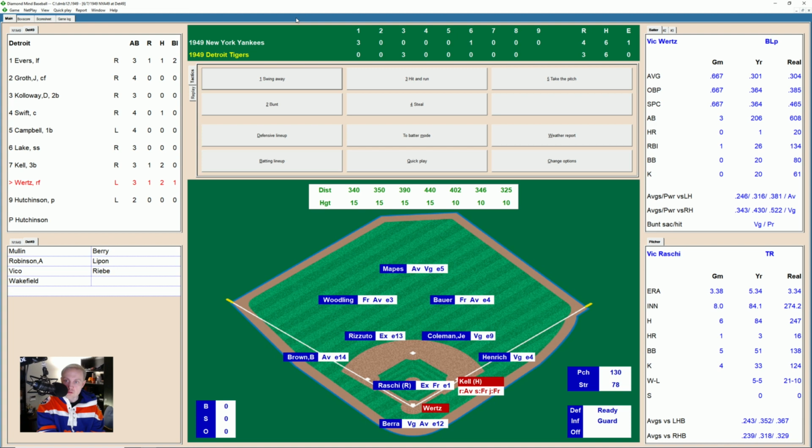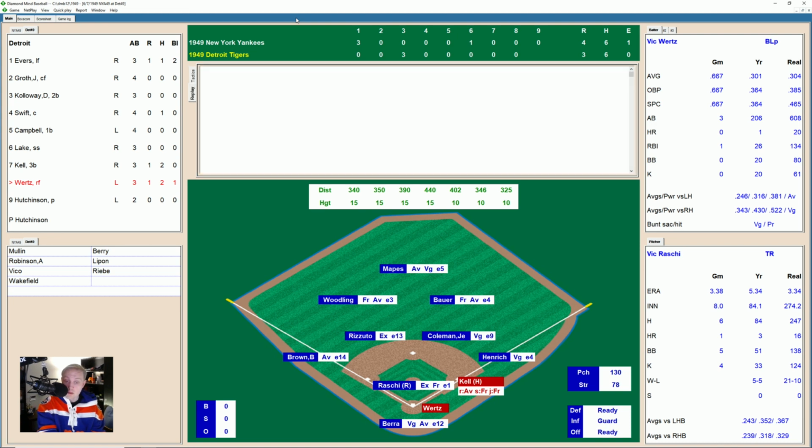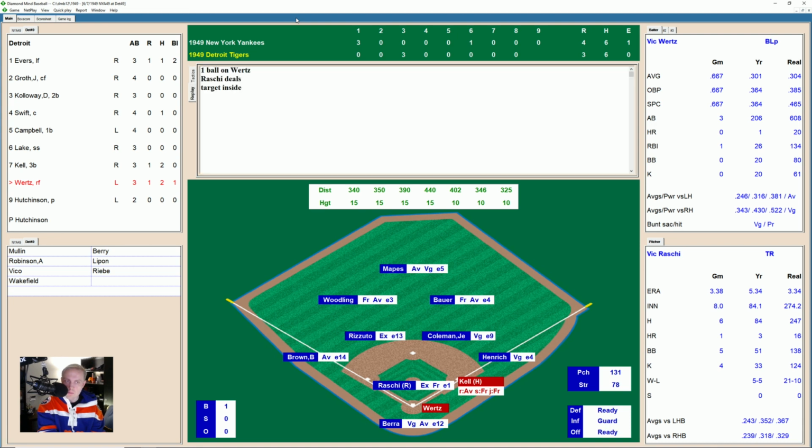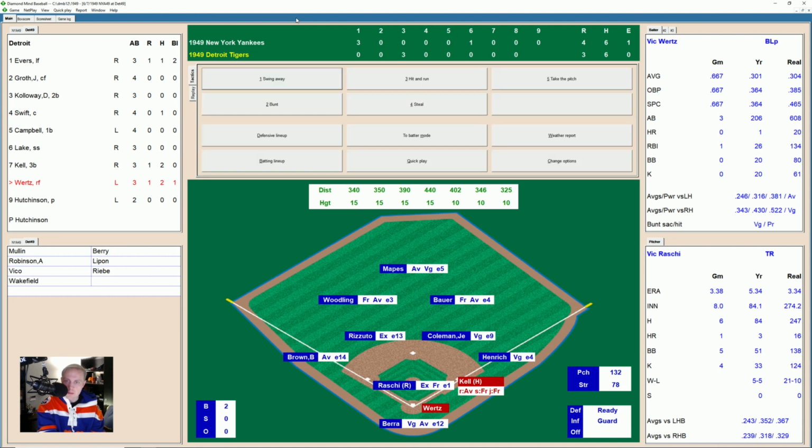And the question is, do you swing away with Wirtz? He's 2 for 3 today, or do you bunt with him? I think it's pretty clear we want to swing away here. Bottom of the 9th inning, 4-3 ball game. There's a pitch out, ball to Wirtz, 1-0. That one misses inside. It's 2-0 on Vic.